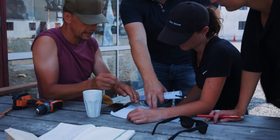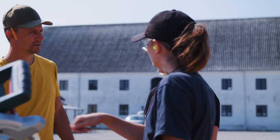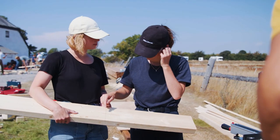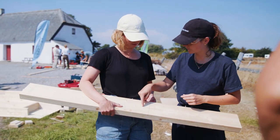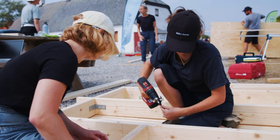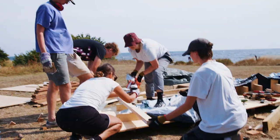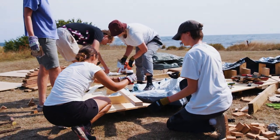Going from the drawing table to the real world has been a challenge. Of course, it's a lot different. You can't make a magical cut in an angle like you can do in AutoCAD. So you have to figure out smart shortcuts and different methods of making your visually appealing design work. So that's the challenge.